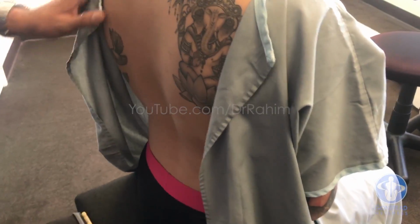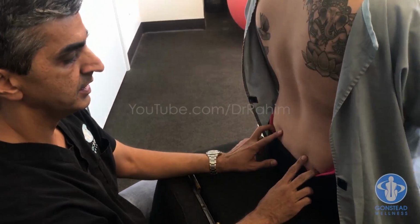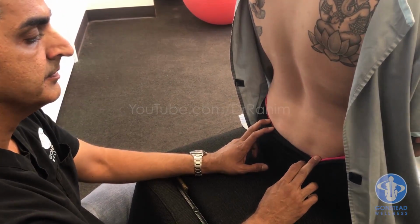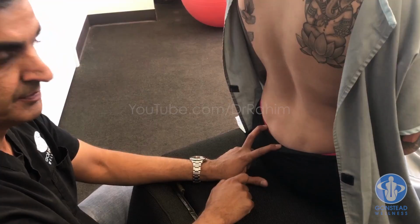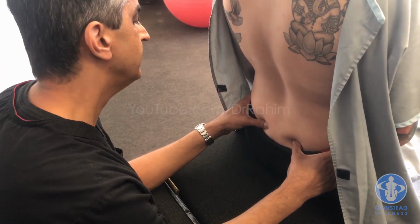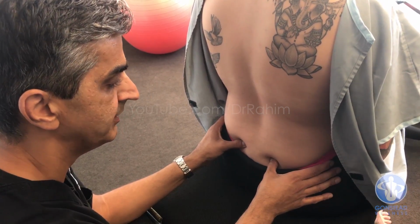Now let's go to the low back. Now we're going to check the motion in the sacroiliac joints first. You can see the dimples here, right? Do you see one less than the other, Spencer? Yeah, the left. You see less, right? You can see that puffiness also. Okay. Let's put your feet together. Right side only, they should move independent.